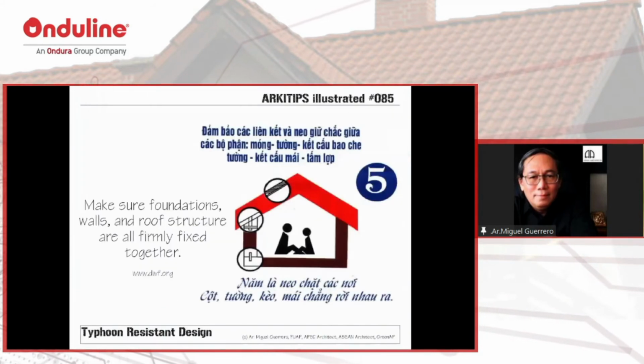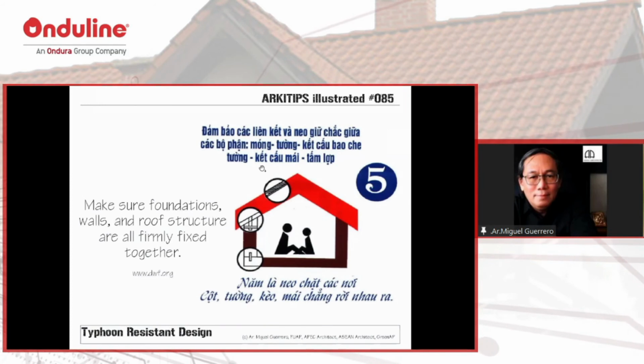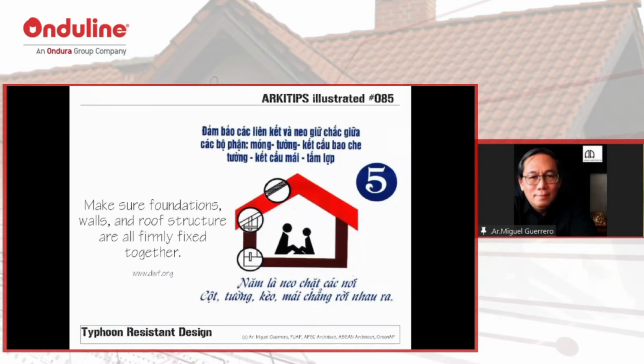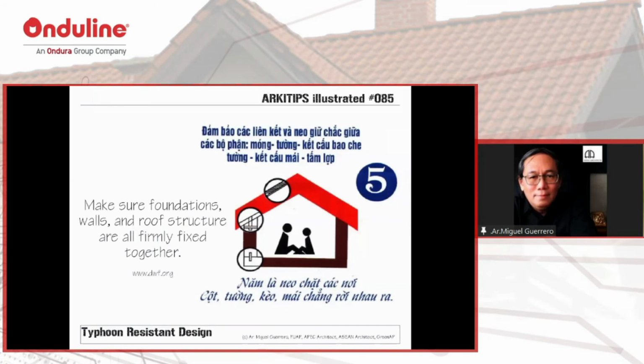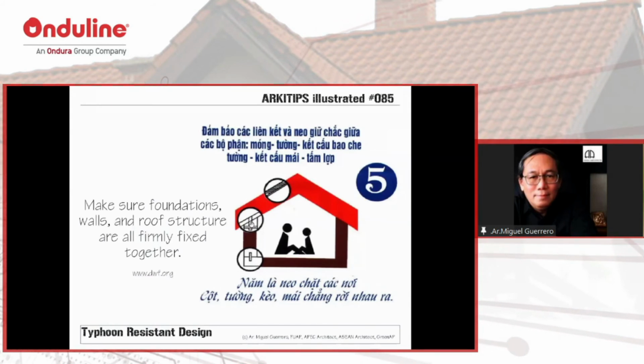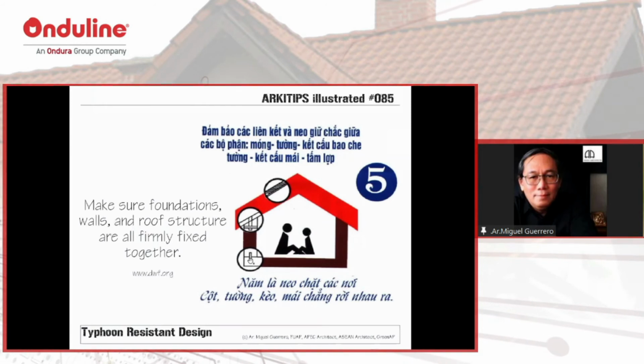The other detail, which is very important, is to tie the roof down to the columns and to the floor. Many times in typhoons, you see the roofs completely blown off, or sometimes the whole roof ends up in another part of the village, and your house is without a roof. So make sure your roof is actually tied down to your beams, the beams tied down to the columns, and the columns tied down to the floor.